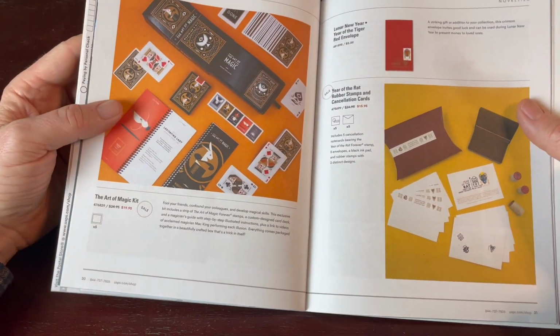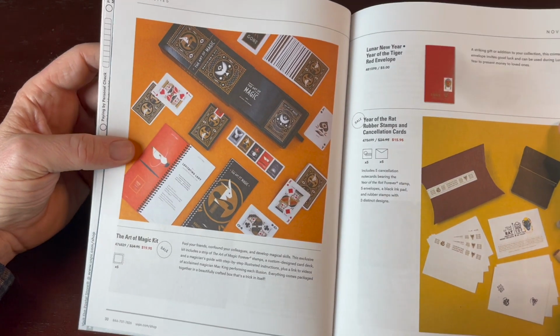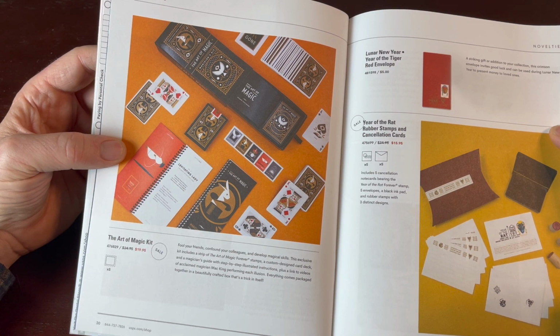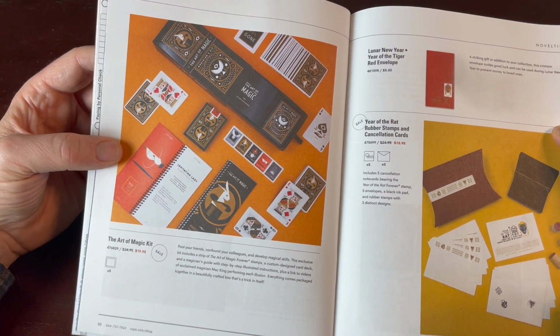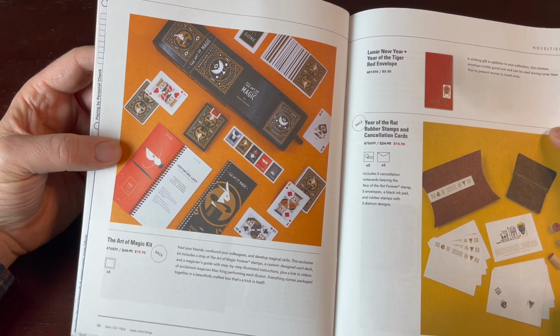The Art of Magic Kit. Fool your friends and confound your colleagues and develop magical skills. This exclusive kit includes a strip of the Art of Magic Forever stamps, a custom-designed card deck, and a magician's guide with step-by-step illustrated instructions, plus a link to videos of acclaimed magician Mac King performing each illusion. Everything comes packaged together in a beautifully crafted box that's a trick in itself.